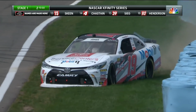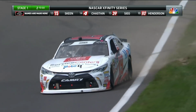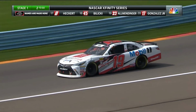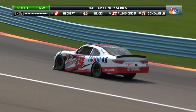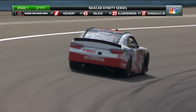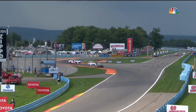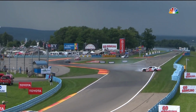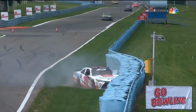Brandon Jones spinning out of the inner loop. Somehow or another, that's really interesting. A real odd way to spin out of that corner, but little contact with the left side of the car, particularly the left front fender as he carries on. Just loses the back in the center of the corner, throttles up just a little bit there. A little bit of contact with the tire wall, not too bad. Cost him a little bit of time today.